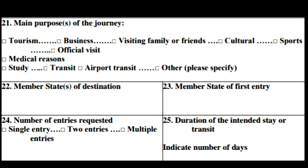Number 21, a main purpose of your journey. So ako, I will be there for as a tourist, so tourism. Number 22, member states of destination. So kung ano ba yung mga pupuntahan nyo? Ako nilagay ko is Spain, Italy, and France. Member state of first entry. So, multiple countries yung bibisitahin ko, guys, but my first entry would be Spain. 24, number of entries requested. So, ako, I only request for single entry.